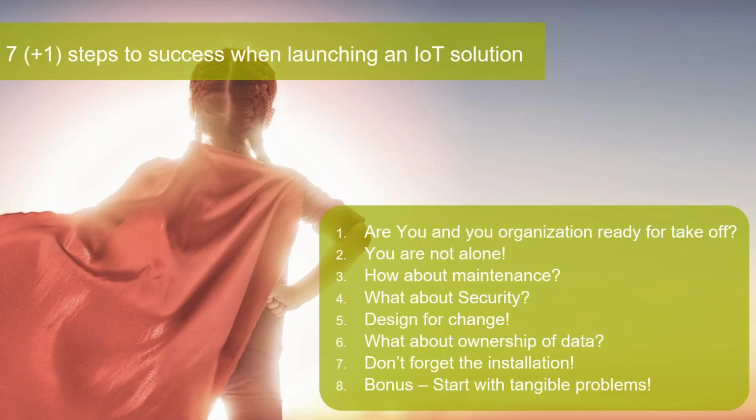So we're going to talk about these 7 steps, as we call them. And towards the end, we have added one bonus. So if you stay to the end, we will have a bonus that's named Start with the Tangible Problems. I should say also, we as a company help our customers make their products smart and connected. And those 7 steps to success are based on the experience of years helping our customers, whether it's a lighting company named Fagerhult or a huge HVAC company called Svegon, etc. And those are the insights we will share with you.